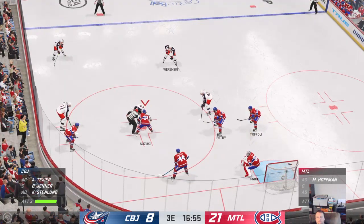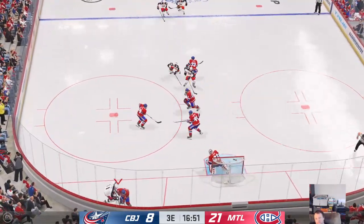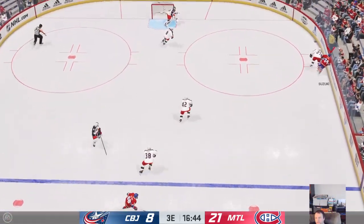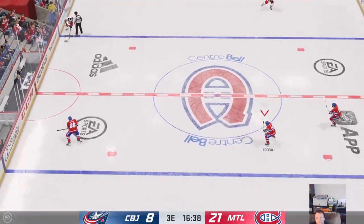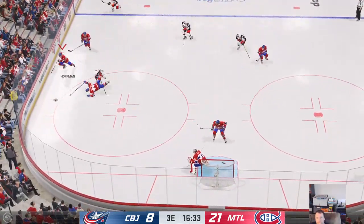Jenner's won the draw here in the offensive zone. Zero fear on this guy's part as he blocks it, and that pass can't connect. Thunderous hit. Oh, my. Now, that one hurt me over here. That is an enormous hit. He closed the gap in a hurry.